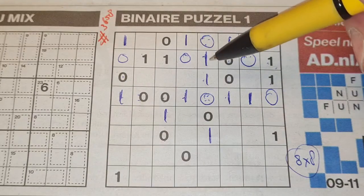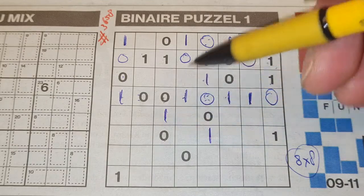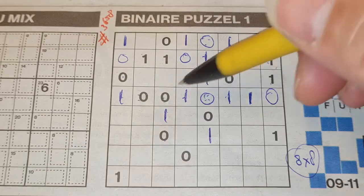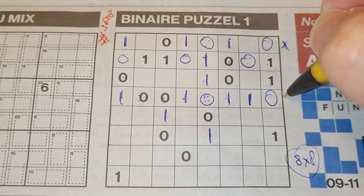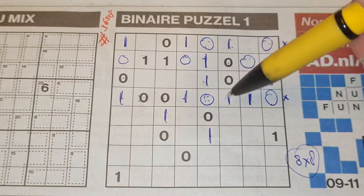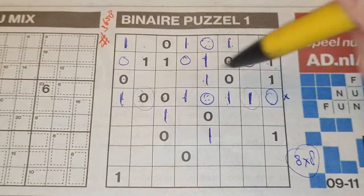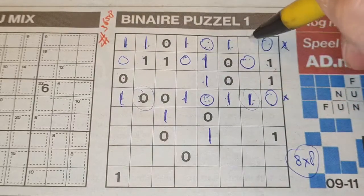Then, let me see. Well. If I compare this row and that row, let me do this. Empty box. 1 1 0 0 1 1 0 0 empty box 1 1. So we need to switch these two digits. We have an O here, this should be a 1. We have a 1 here, this should be an O.